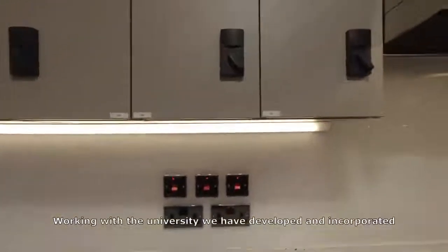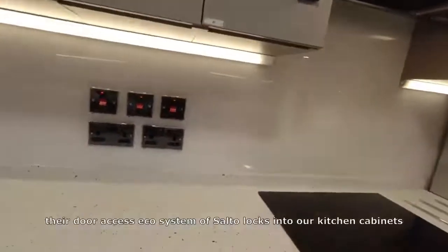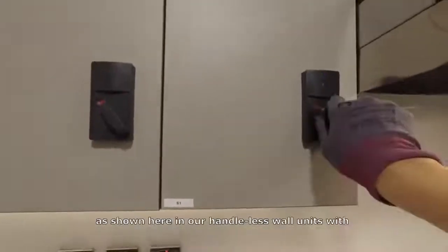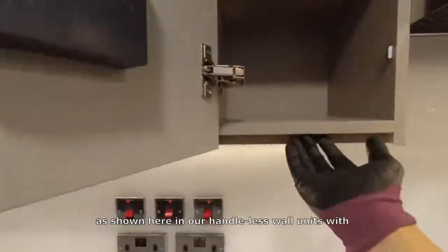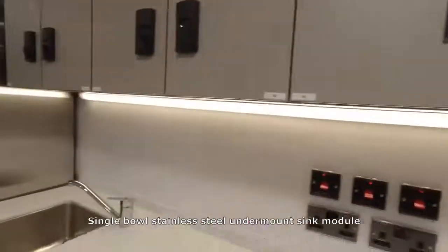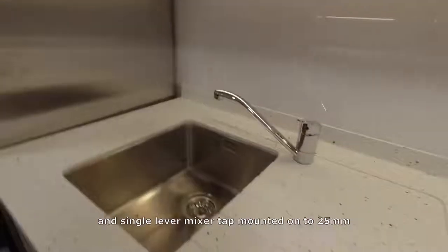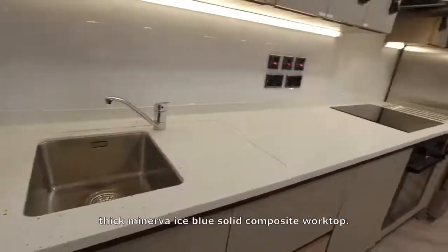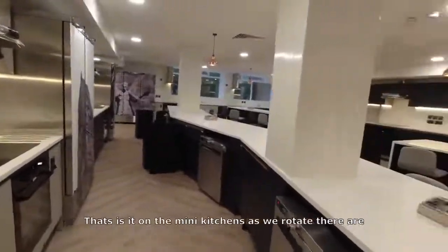Working with the university, we have developed and incorporated their door access ecosystem of Salto locks into our kitchen cabinets, as shown here in our handleless wall units with integrated finger groove behind the door. Moving on, we have single bowl stainless steel undermount sink module and single lever mixer tap mounted to 25mm thick Minerva ice blue solid composite worktop. That is it on the mini kitchens.